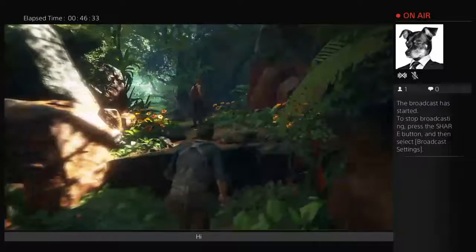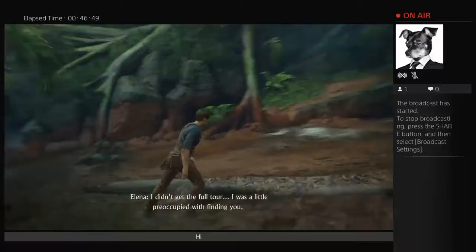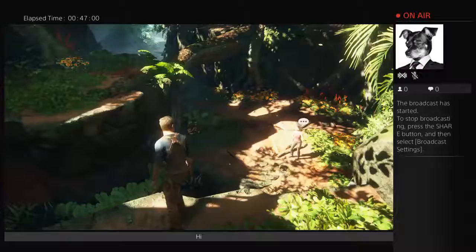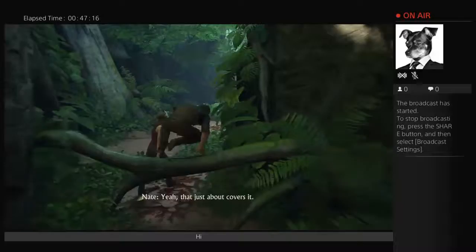Been here long? On the island? A few hours now. Did you see the colony? I did. From the air. Pretty incredible, right? I didn't get the full tour. I was a little preoccupied with finding you. Right. So, did Sully fill you in on the deal with this place? Yep. Henry Avery, 400 million, 12 founders, hundreds of colonists. Something like that. Yeah, that just about covers it. Had some time to kill on the flight over.